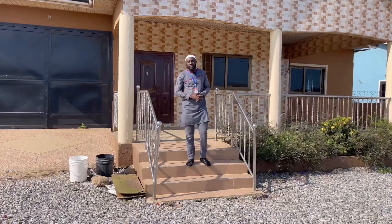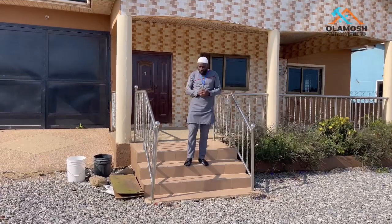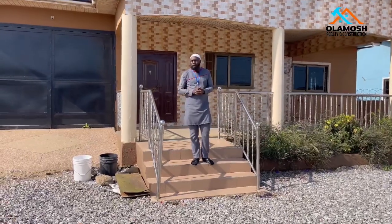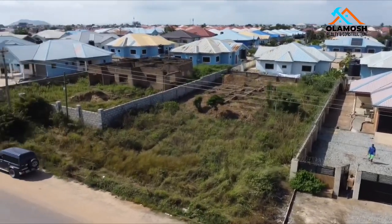Today, I've got glad tidings to you from Millennium City. I have a three-bedroom house with a garage space that you can easily also convert to another room.